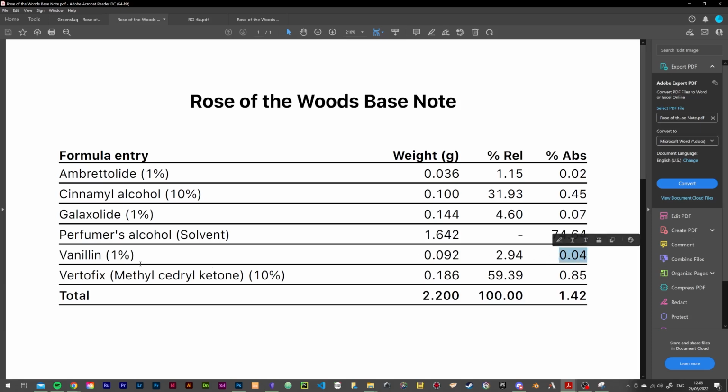But I also think it'll be interesting to see how this formula is without the vanillin, because I just have a feeling that it might smell a bit more expensive, if that makes sense. I don't know that. It's just kind of a theory. So I would have to try it out, I guess.